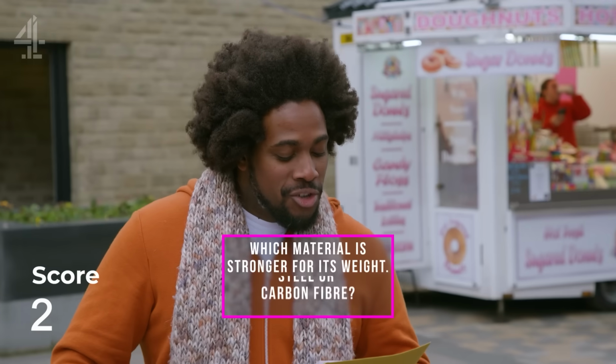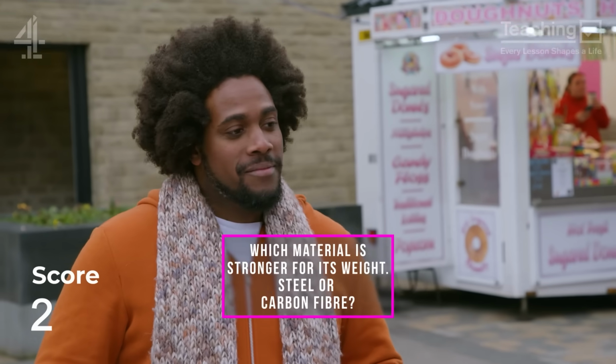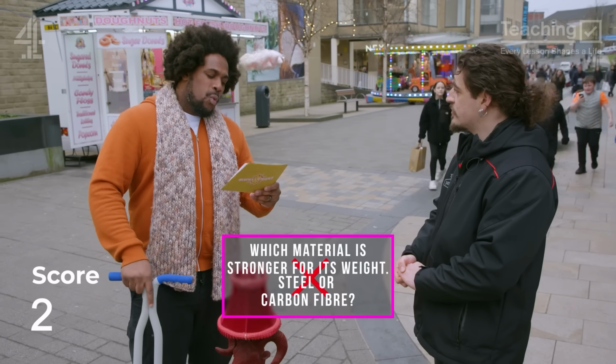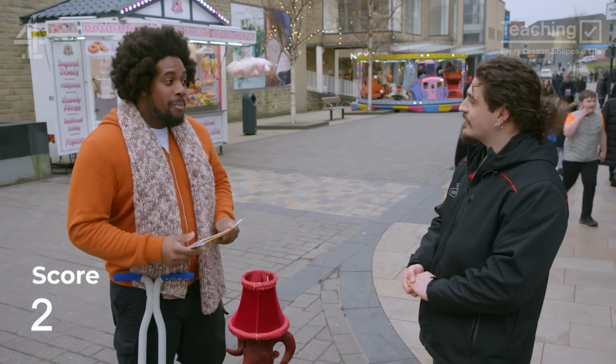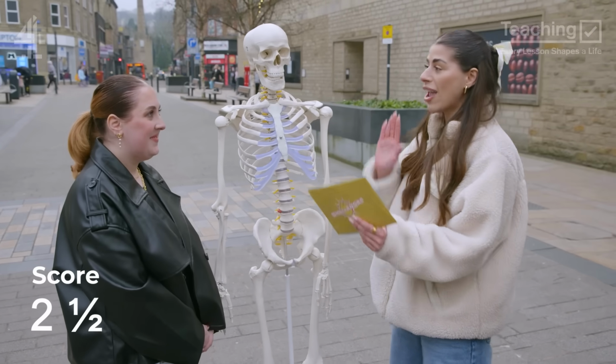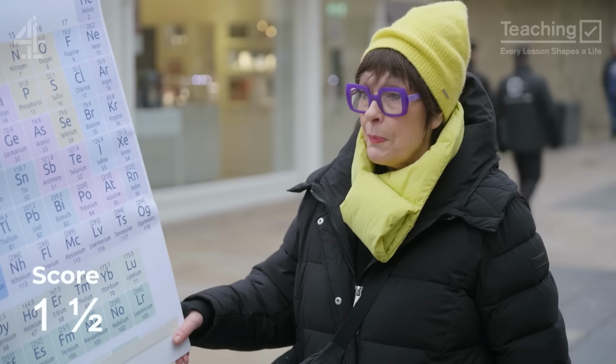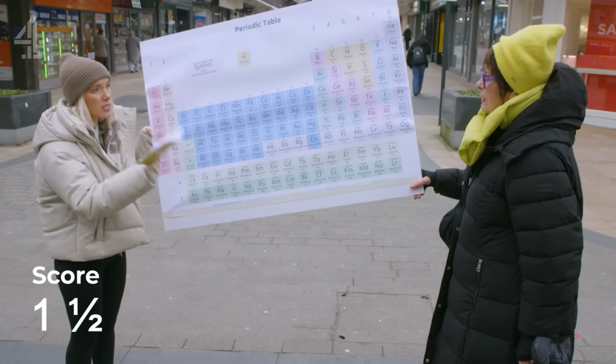What material is stronger for its weight? Is it steel or carbon fiber? I will go for steel. Ooh, it's actually carbon fiber. 2 out of 3, my man. I will say we've got 2.5 out of 3. Smashed it, well done. 1.5 out of 3. About 50%. What's a pass mark? But I would say that's a solid pass.